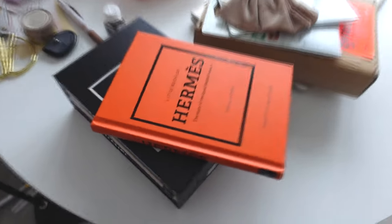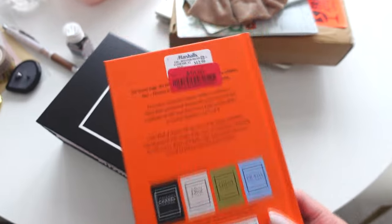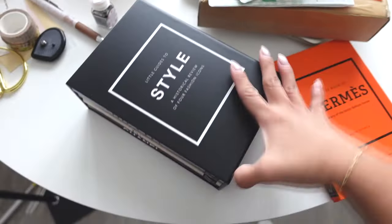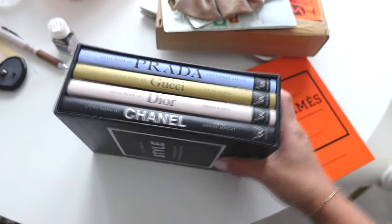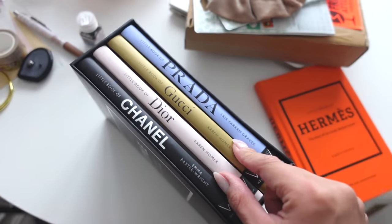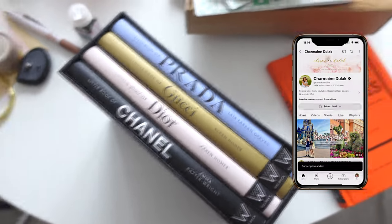Sorry about my mess, but I wanted to show you guys this. This is the Hermes book that I got at Marshalls, $10. And guess what I found at Target? This whole set was $45, but then the lady looked it up online and it's $35 online. So I'll link it for you guys below. Again, I found it at Target.